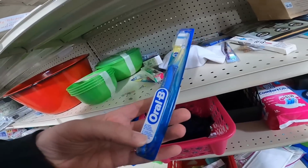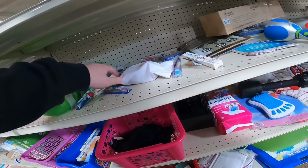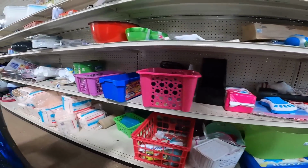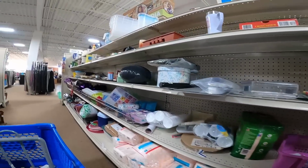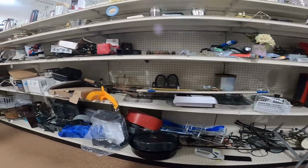Toothbrushes, $1.99. You know, I think toothbrushes like this are like $1 at Walmart. Maybe they're $1.99. I don't know. It just seems weird. Just price that stuff $1 at least. I mean, price it 50 cents. Give somebody a good deal on a toothbrush. I don't know.